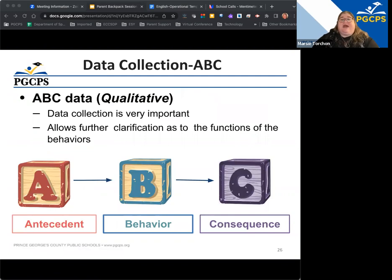Now we've talked about the types of data collection. I'm going to turn it over to Yvette, who is briefly going to go through some data collection definitions so that you can better understand why we would take data in these situations.